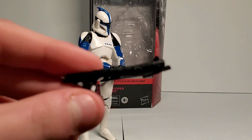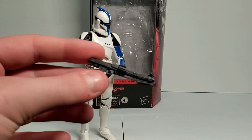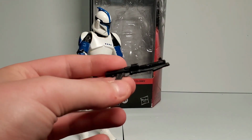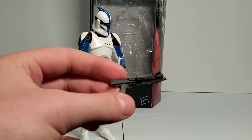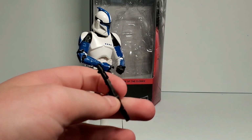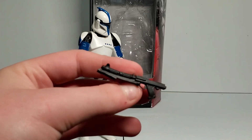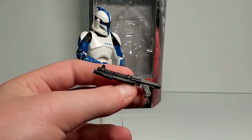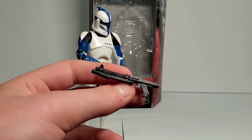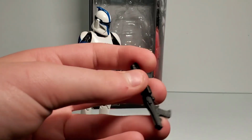So the first one we have here is the standard clone blaster. It's a DC-15S. And this is the old mold for this gun, too. I don't even know if they made a new mold for the weapons. But it's kind of like that old Black Series style for the weapons.